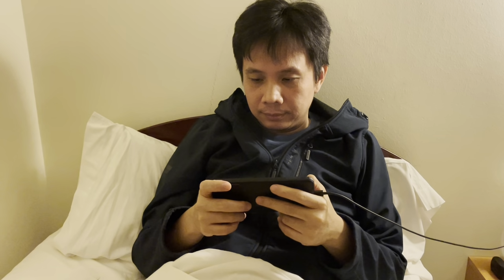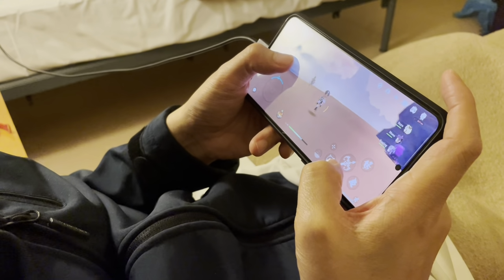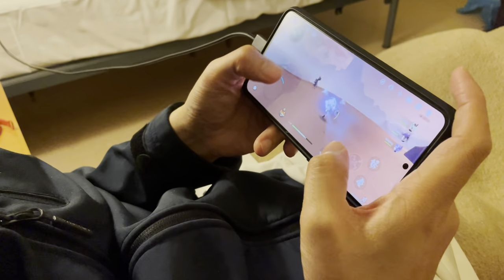We played Genshin Impact together, a game we both enjoy these days. And that's another day well spent.